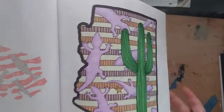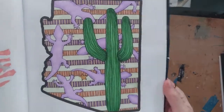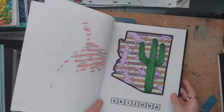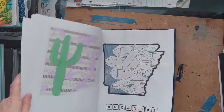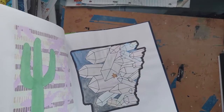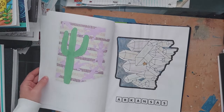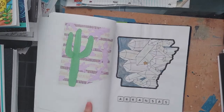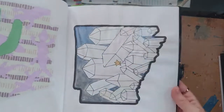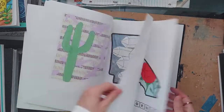And this one also has all the stars done with Fine Tech watercolors, so they're shiny. The stars are on the capital city. And on this one, I also have glitter gel pen, but I don't think that's showing up either. This is Arkansas, and I used the pearlescent Fine Tech watercolors for the quartz, and then just the blue Fine Tech watercolor for the background. And then here's California.